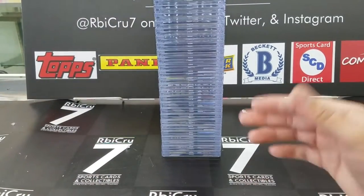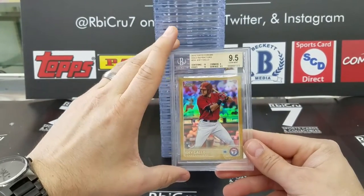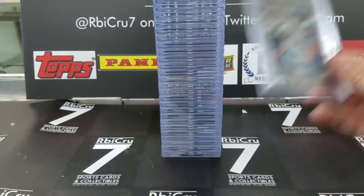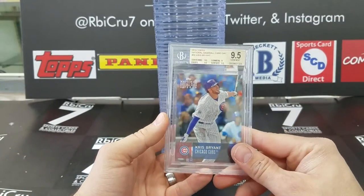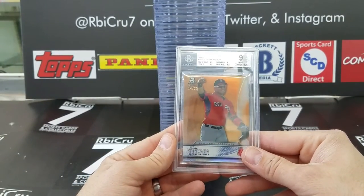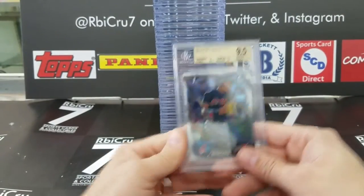That concludes our order. Joey Gallo, Gold Refractor Rookie, 2 10s, a 9, and a 9.5. Michael Conforto, Bowman's Best, 6 to 35, 10 grade, 3 10s, and a 9.5. Chris Bryant, Topps National Baseball Card Day, 3 9.5s, and a 9. Then we've got Yon Moncada, Platinum Orange. That is 9.5, 9.5, 9.85. Will Benson, 10 and 3 9.5s.